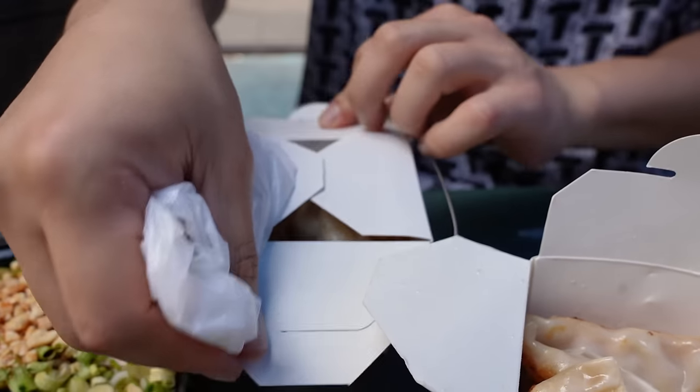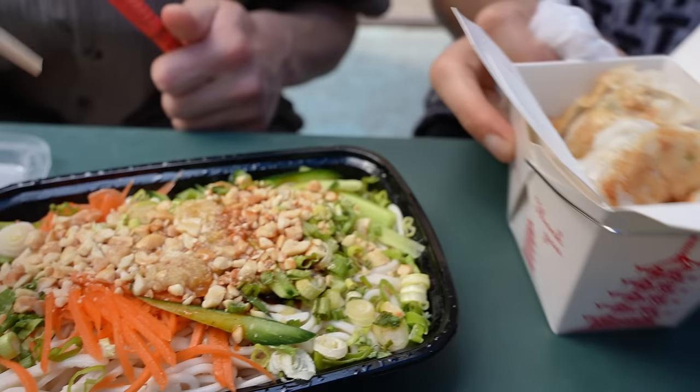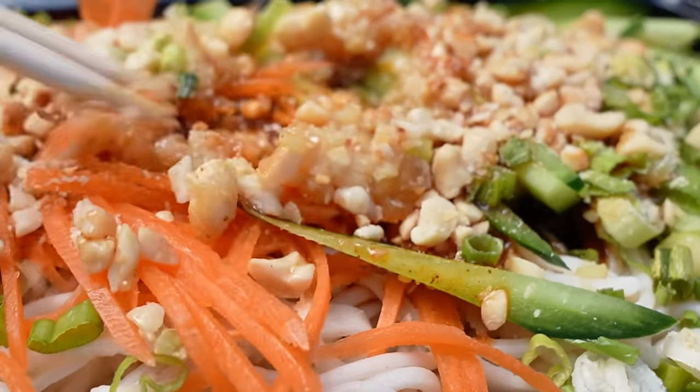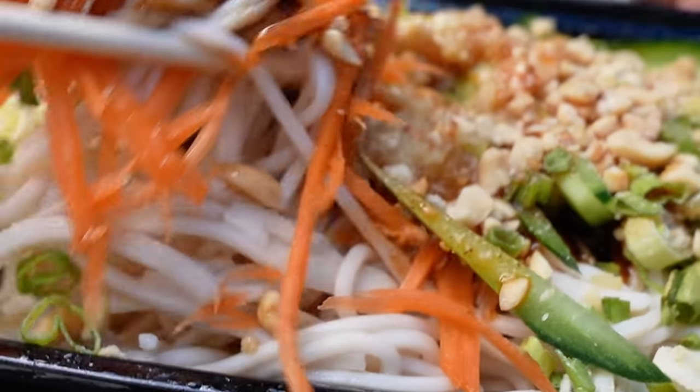Oh my goodness, a garlic cold noodle. I don't know if I've ever even seen this dish in Chinatown. Look at all that scallion, all that garlic on top. Ooh, with the crushed peanuts. Garlic looks good. Mix it up, David. You're in charge of that.